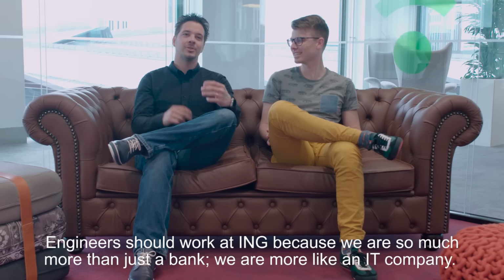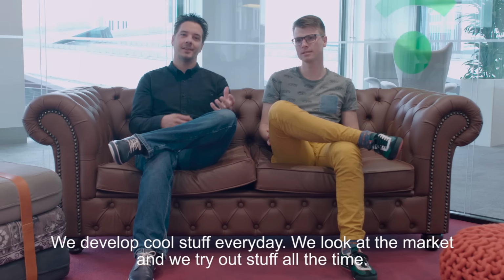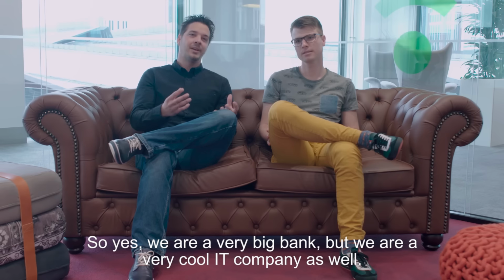An engineer should work at ING because we're so much more than a bank. We're more like an IT company. We develop cool stuff every day. We look at the market and we try stuff all the time. We have amazing hackathons in which we try to develop cool things and then bring them to production as quickly as possible. So yes, we are a very big bank, but we are a very cool IT company as well.